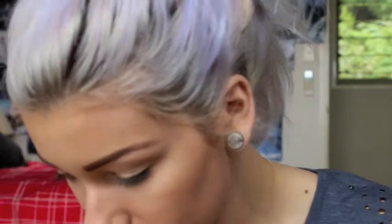Just putting that all over and on my bottom lashes. I love putting mascara on my bottom lashes. I think it makes my eyes look so much bigger because I find that I have quite small eyes, but when I put on mascara on the bottom, I find that it opens my eyes up a lot more.